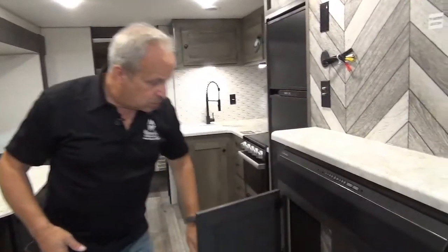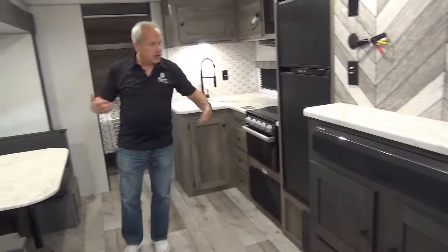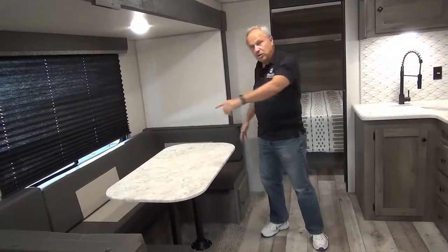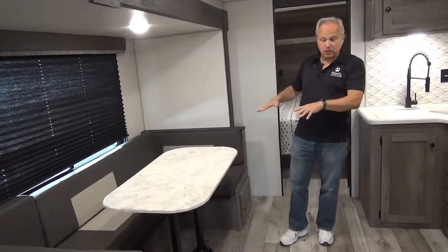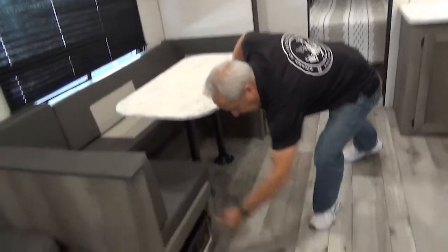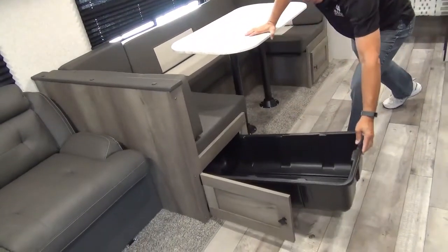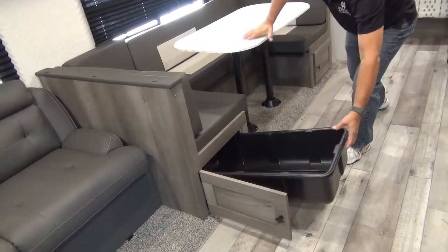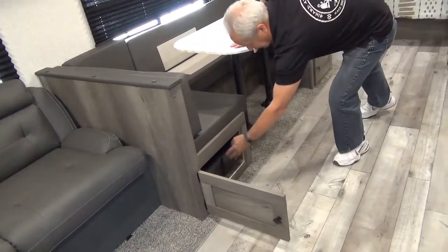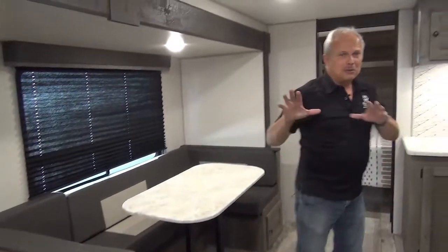You've got loads of storage on both sides. Further up the trailer, kitchen area and dinette, large U-shaped dinette that will work into a bed as well with storage down below. And the neat thing about this, the Sportsmen includes the tubs that you can put things in. You can take this right inside your house, load it up, and then bring it outside and put it in. And for your kids, you can use that as a kayak if you wanted to.